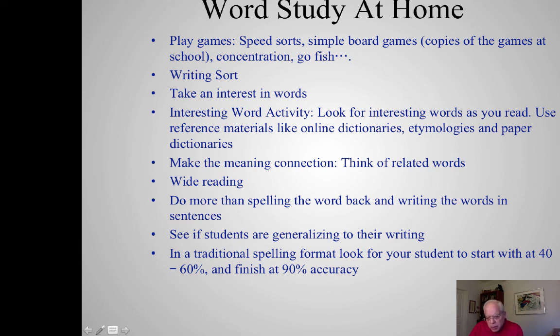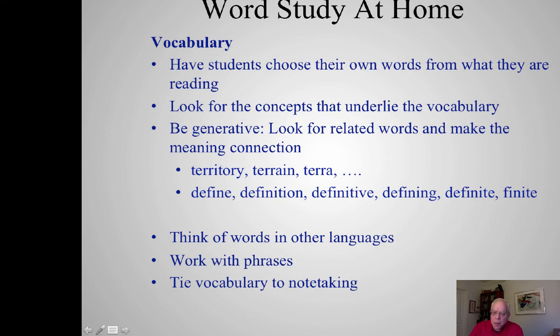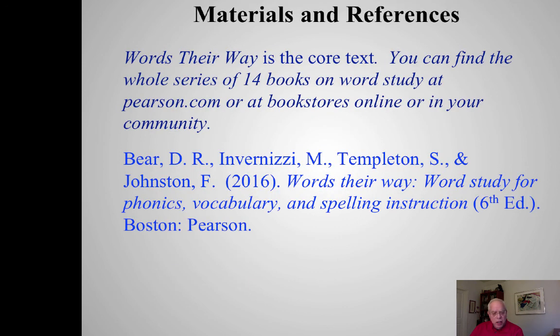As I discussed earlier, we want more than just spelling. We want thinking about words and generalizing to their writing. We want vocabulary instruction where the children are invested, where they've chosen words of interest, and are generative about it. Think of related words, not just isolated words. Think of territory, terrain, terra, or define and related words. Think about words in other languages, words and phrases, and tie vocabulary to note-taking at the upper levels. Note-taking, as you'll see at the upper levels, is so tied to the vocabulary.